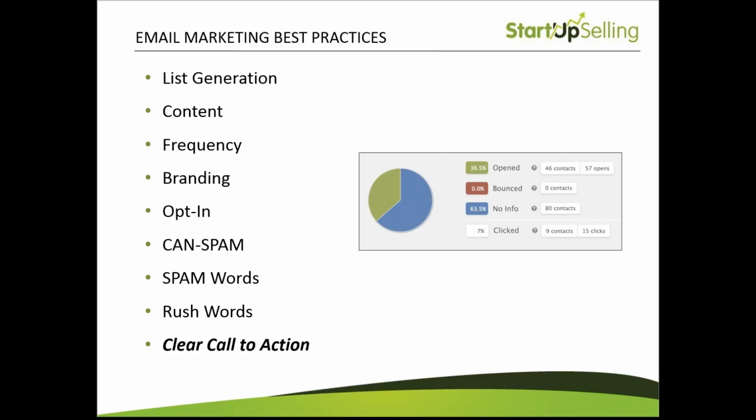But lastly, always have a clear call to action in your email marketing campaigns. If you don't have one, I wouldn't bother sending it. You want people, after they read something educational, they read your message of value, to know that you can help them, and here's where they need to click to learn more. Here's where they can fill out a form to learn more. Don't leave them wondering how they can get a hold of you. So Alan, I'm sure you have some great examples of spam and rush words. Can you share a couple stories or thoughts on email marketing best practices?